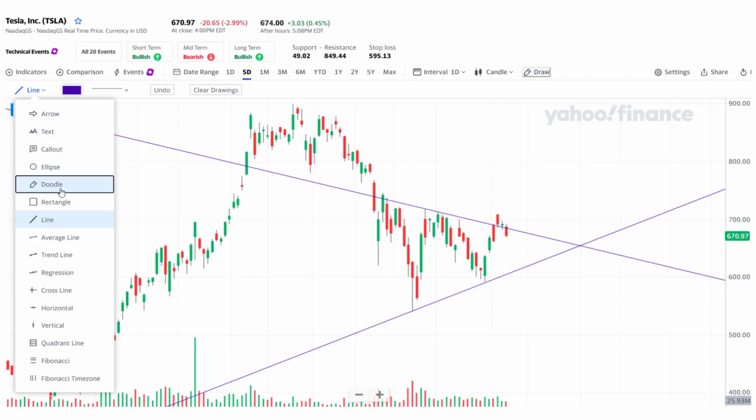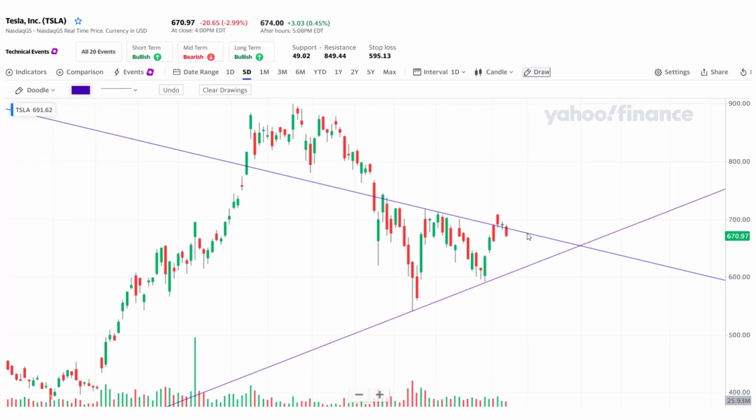We also want to be aware of the upsides and the downsides. We still have the potential to make a move to the upside, break to the upside. But this is something we have to take note of, that this is concerning.